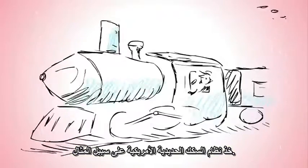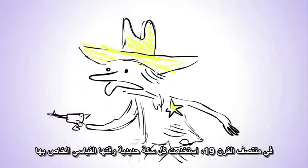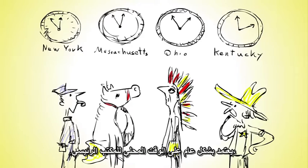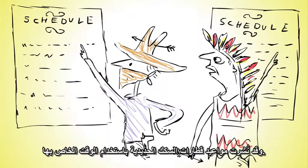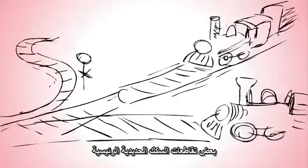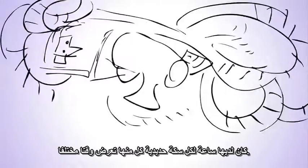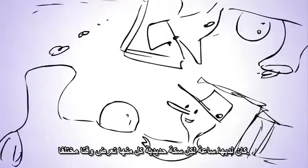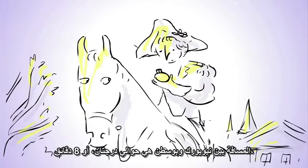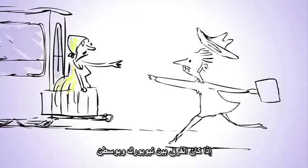Take the American railroad system, for example. In the mid-19th century, each railroad used its own standard time, generally based on the local time of its headquarters, and the railroad's train schedules were published using its own time. Some major railroad junctions served by several different railroads had a separate clock for each railroad, each showing a different time. The difference between New York and Boston is about 2 degrees or 8 minutes, which can be the difference between making or missing your train connection.